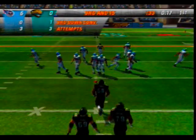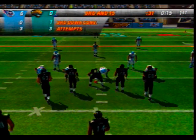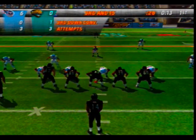Hitting it to the 11-yard line would net them a first down. There we go, dude. Let's go.